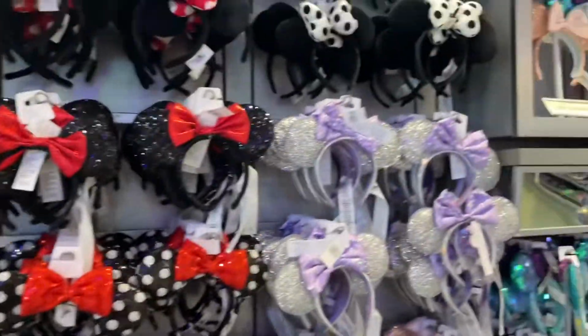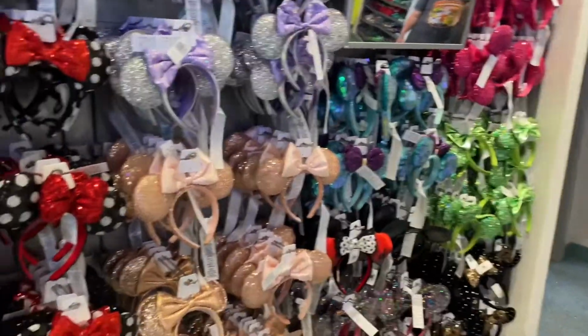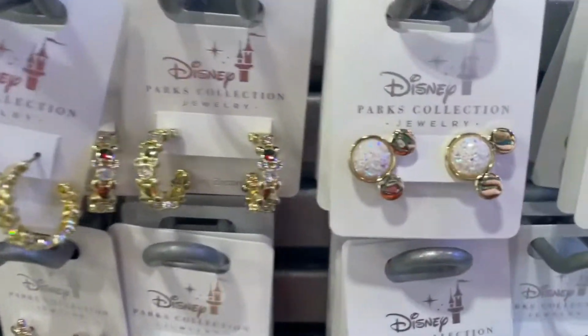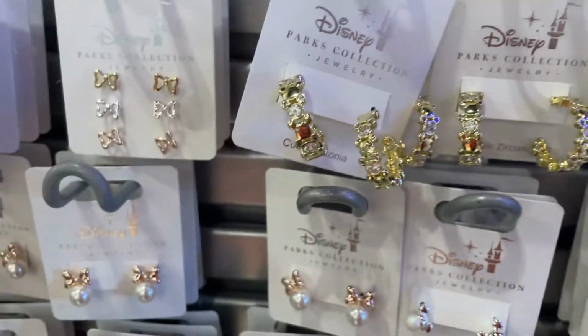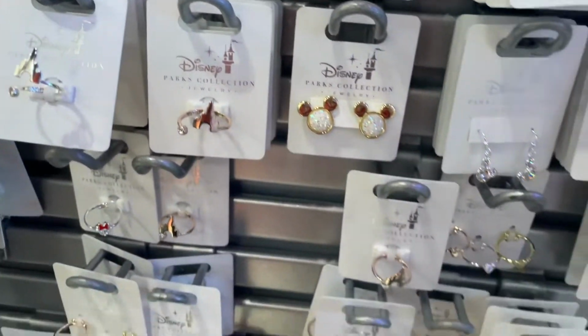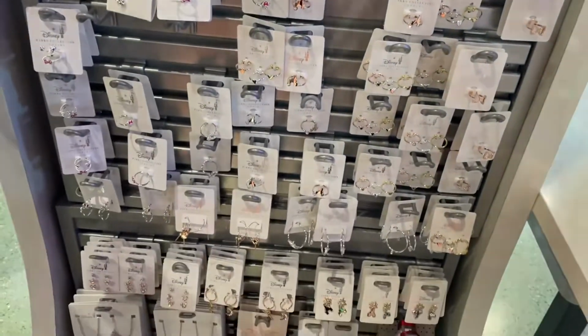Getting into lounge life. That's an expensive collection. I'll stick with my ears. You can even find jewelry in the store, and I'm just starting to notice, I don't think the other stores carry jewelry like this. So that's kind of cool.